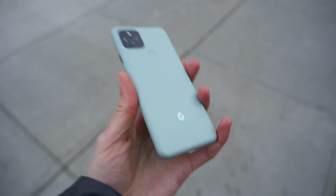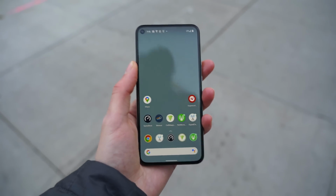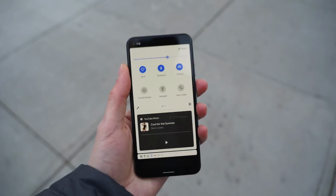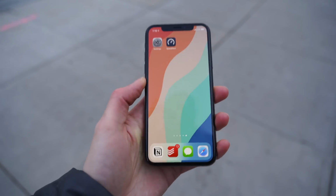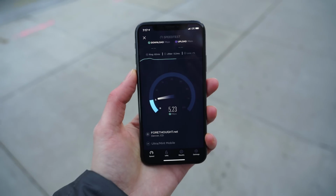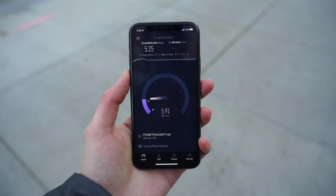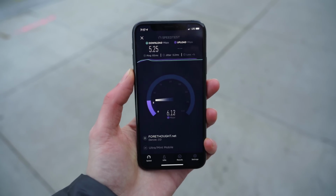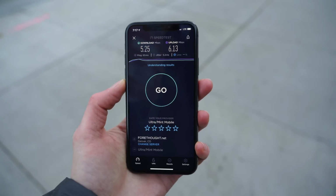Okay, so one question I'm wondering, and you may be wondering, is we're able to get these amazing speeds, but can you share these 5G speeds with your other devices? To find out, let's go into our quick settings here and toggle on the mobile hotspot. And now let me get my iPhone. Here I have my iPhone. Let's quickly do a speed test to see what kind of speeds we're getting. These are the LTE speeds I'm getting on T-Mobile. Wow, T-Mobile would love to see some network improvements in Denver. 5.25 megabits per second down and a little bit faster on the upload at 6.13.